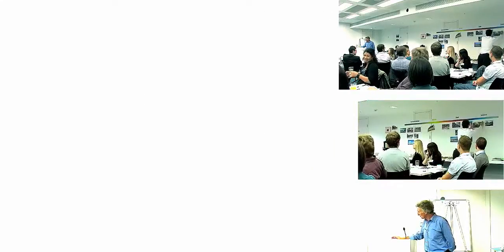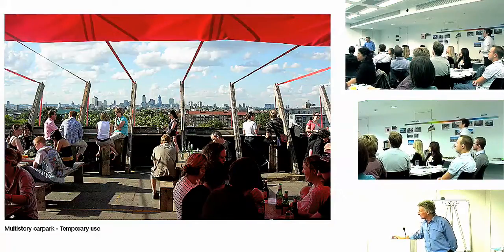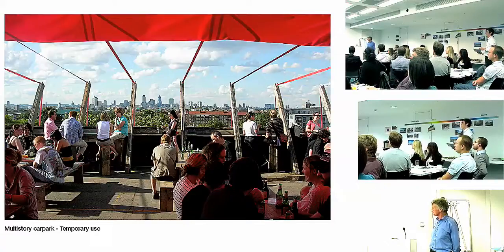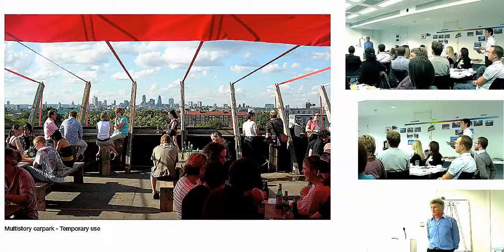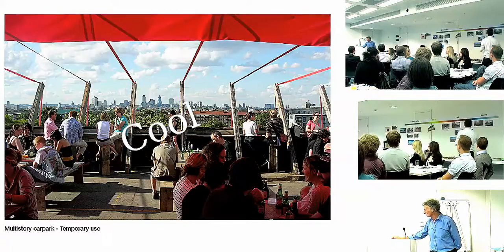Right of cool. Let's do a few more of these, and then we must move on to our first PowerPoint. So this is perhaps a better use of a car park, isn't it? Top floor of a multi-story car park, temporary use for a party gathering. Sounds good. Yeah, another example of temporary use. So that's pretty cool, yeah? Pretty cool compared to the multi-story car park we had earlier on, I think.